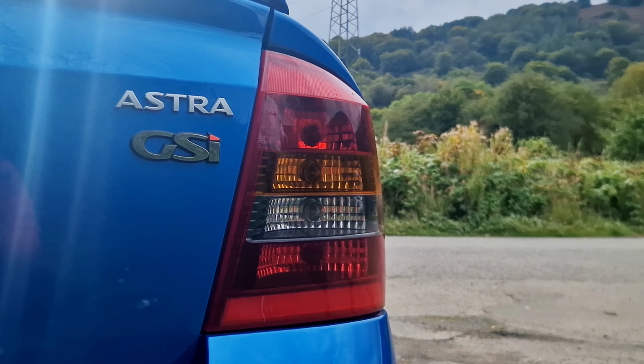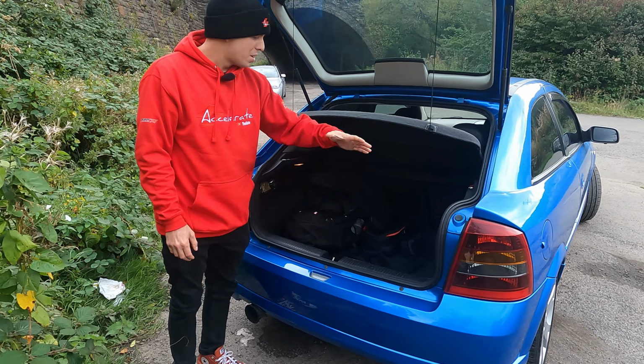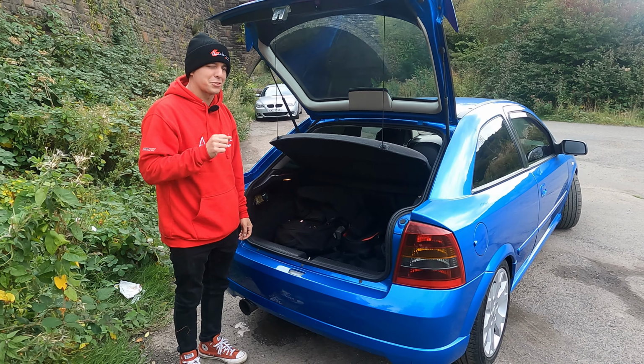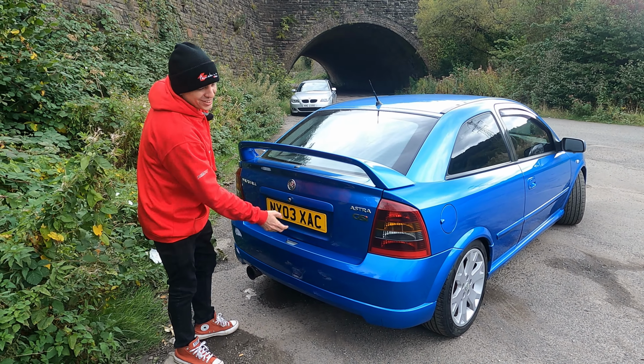Lovely GSi logo there. Because it is the Astra, one of the best-selling hatchbacks of all time, as we always say, loads of practicality. I believe 570 litres of luggage space. I will double check that. Back seats fold down, being a hatchback, they are very practical. But let's look at the interesting part.